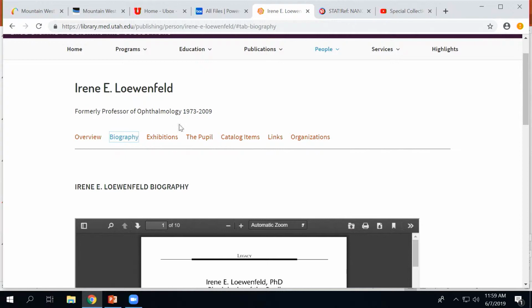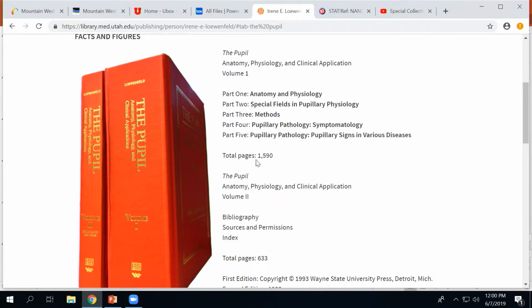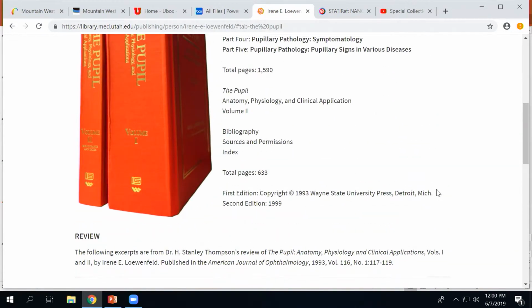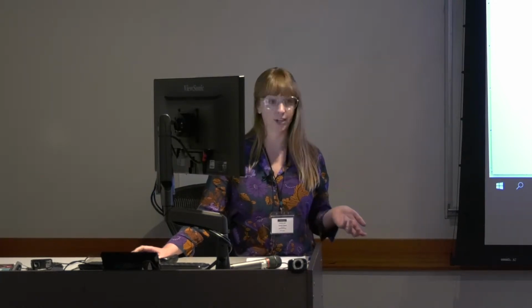Okay, so here's just on the pupil page, we have a description of the textbook, her magnum opus. It is an outline of the different sections, number of pages, and then we have a book review. That was also published in the Journal of Ophthalmology. So highlighting a textbook publication in this way, we think will also pave the way to garner interest from future collaborators that might want to feature their own publications.